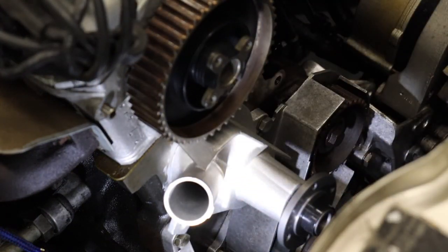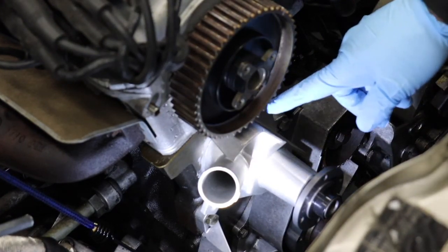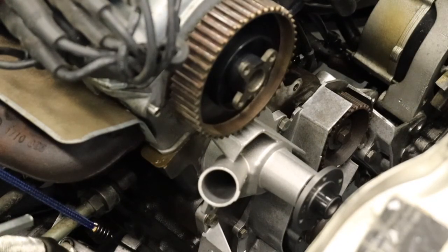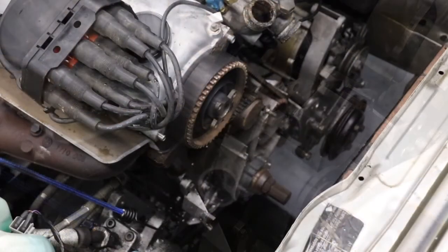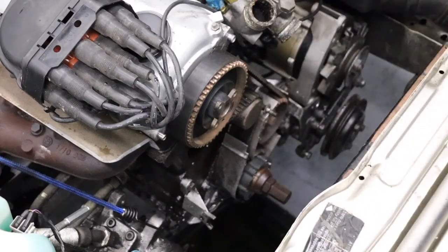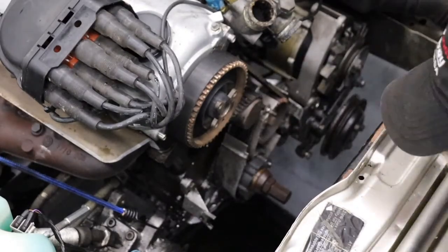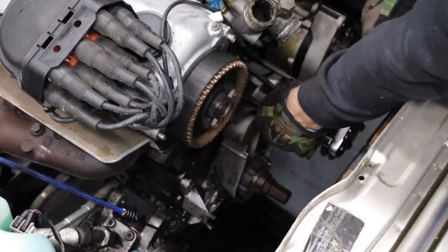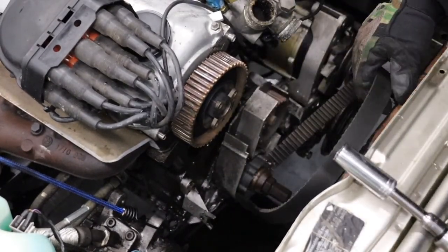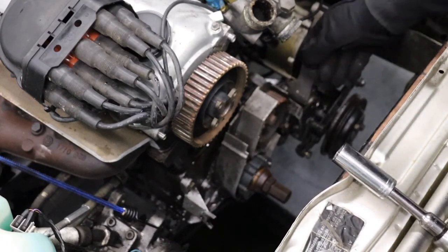Okay, everything's tight. We're gonna go ahead and send all that home with the correct torque specs. 1, 2, 3. And there we go, we have our brand new water pump installed. Now it's time for us to remove the tensioner pulley, so we'll have slack on our belt and are able to remove it at that time. It's a little snug down there, but looking pretty good.